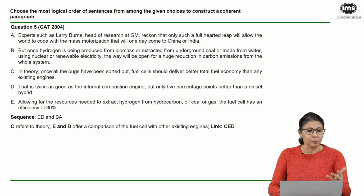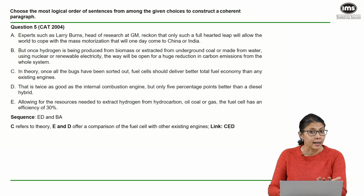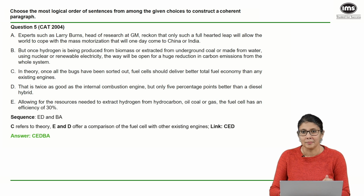And then after that, if you look at B, but once hydrogen is being produced from biomass or extracted from underground, the way will be open for a huge reduction. This is what is likely to happen in the future. So ultimately, our answer is supposed to be CEDBA. As I said, not a very complicated parajumble.